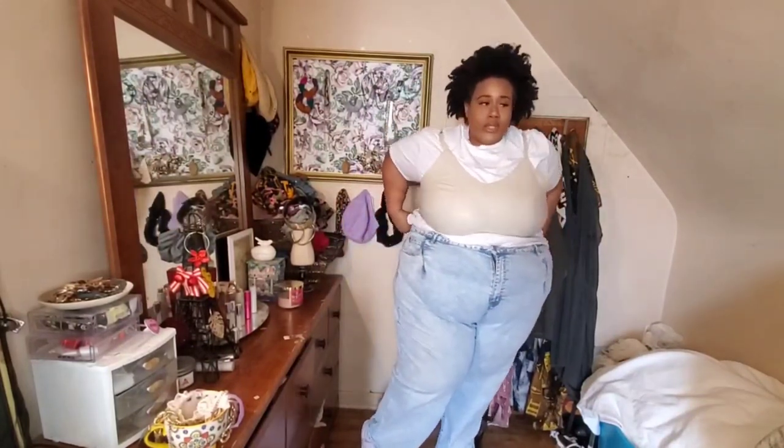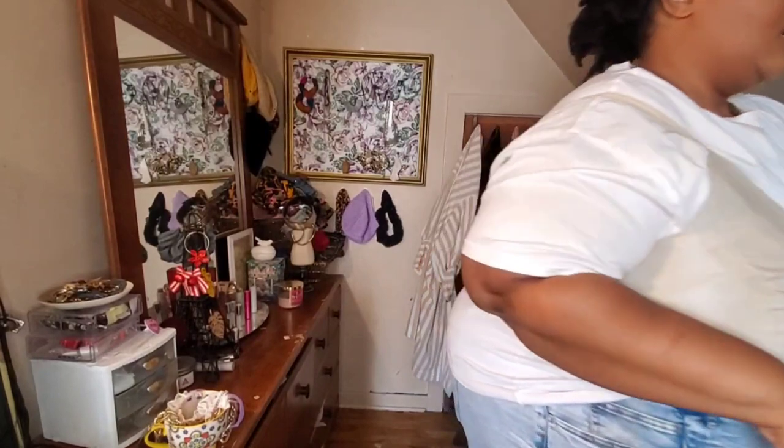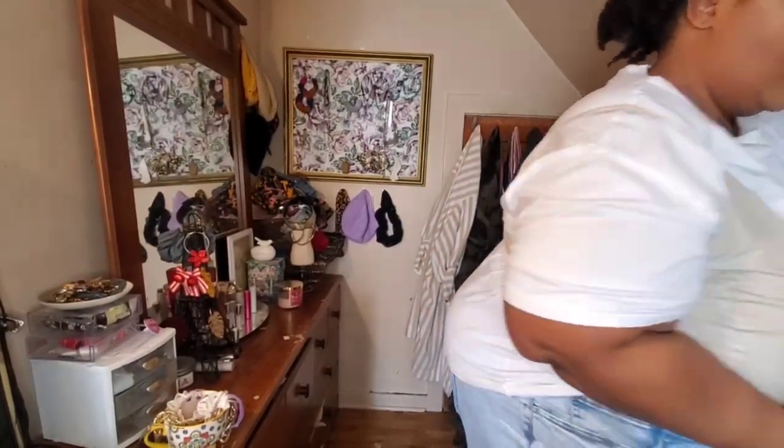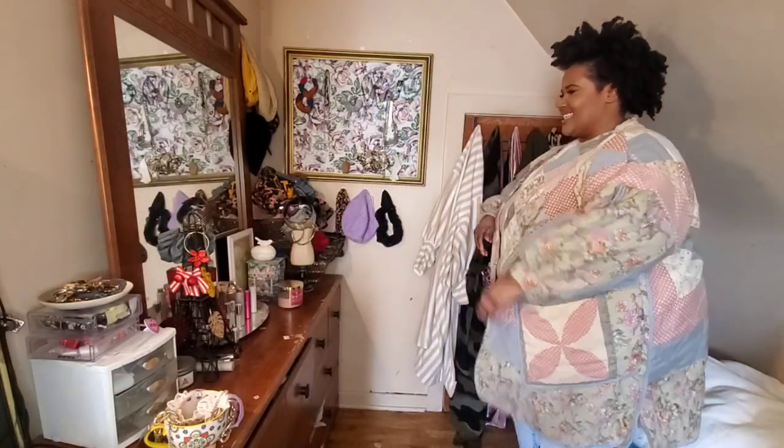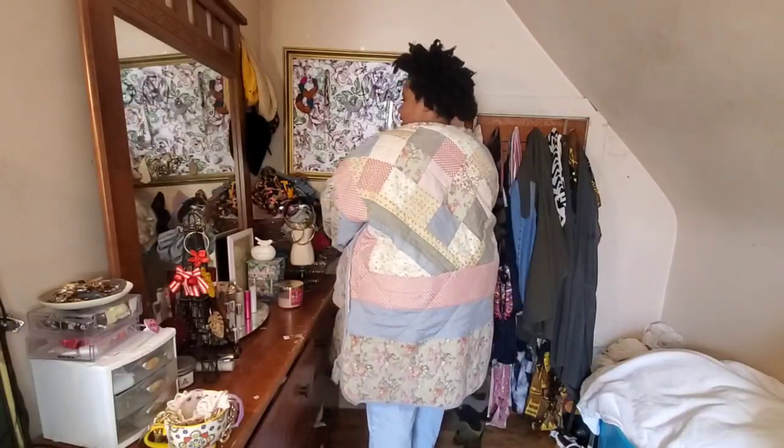I feel like this look is so cute. And then jackets. Oh yes. It's a nice, beautiful 65 degree day, between 60 and 70 degrees outside. Not too much of a breeze. Breezy, but not windy. And this look.